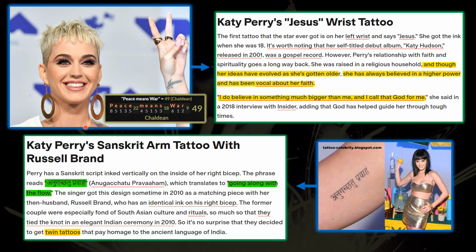The former couple were especially fond of South Asian culture and rituals, so much so that they tied the knot in an elegant Indian ceremony in 2010. So it's no surprise that they decided to get twin tattoos to pay homage to the ancient language of India. So there's a twin reference there.